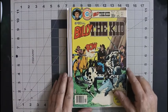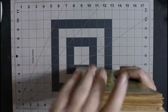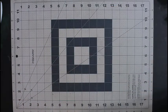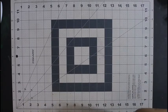And 1978, number 125 of Billy the Kid. And I have some other Billy the Kid comics also. So that's a nice welcome edition. Let's see what's next. I think it's Whitman. Nope. KK.